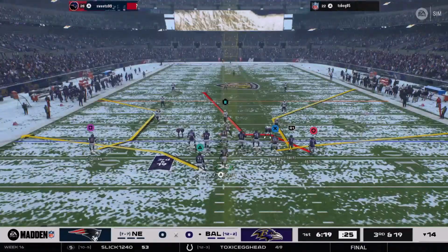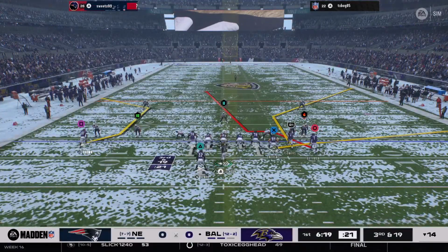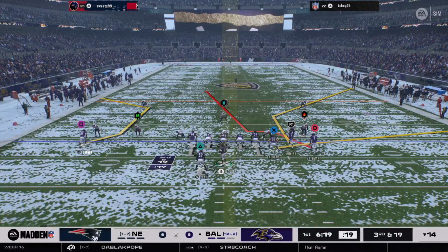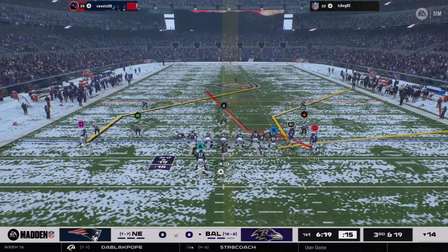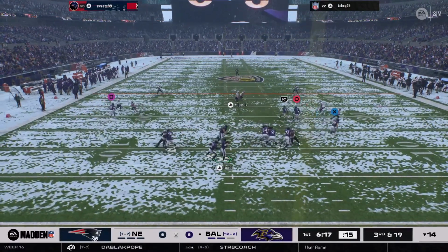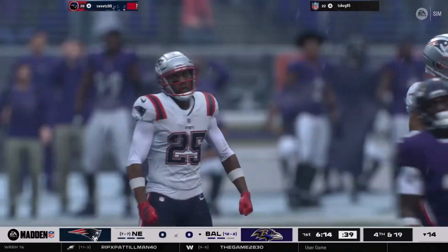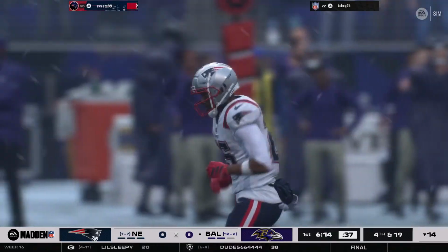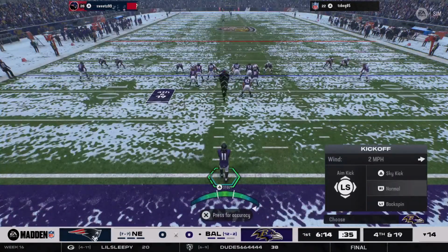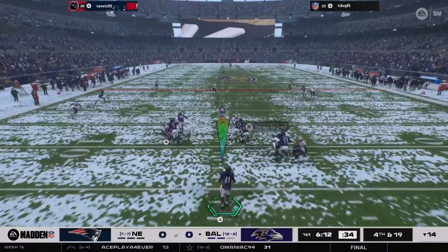I don't think this is the script they had in mind for their opening drive. This is 3rd and long. Now it's Jackson. Oh, and that is incomplete. And 3rd down is a key down in any game you play. And 3rd down defense, something we've got to watch in this one. Got to be effective on the passing downs. That's a pretty good first step right there.